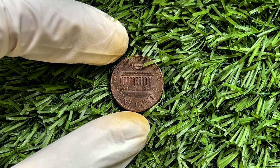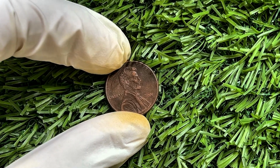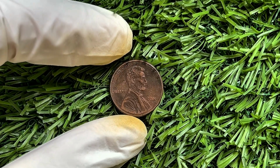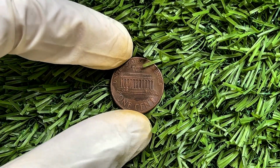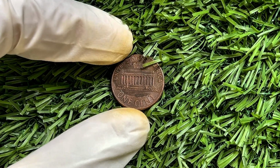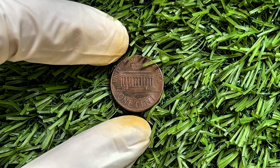So, how do you know if your 2001 penny is the one? First, grab a magnifying glass or your phone's camera and look for doubling on Lincoln's ear, eyes, and the date. Then, check the mint mark. It's gotta be the D from Denver. If you spot those details, you might have struck gold, well, copper, but you get what I mean.